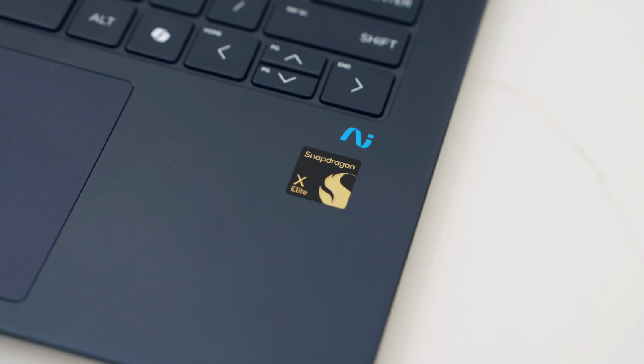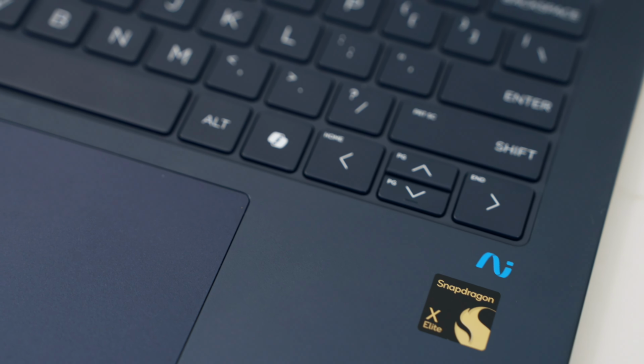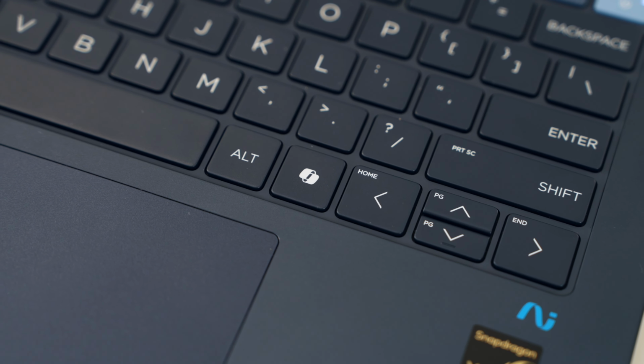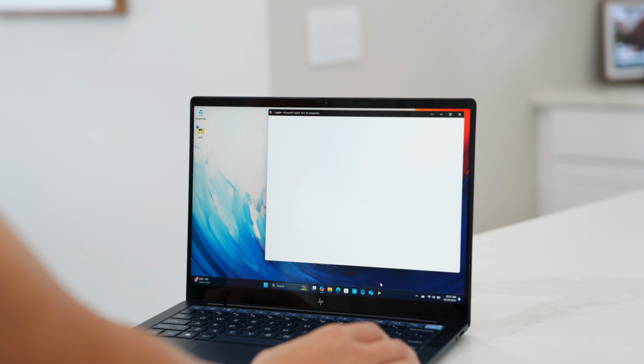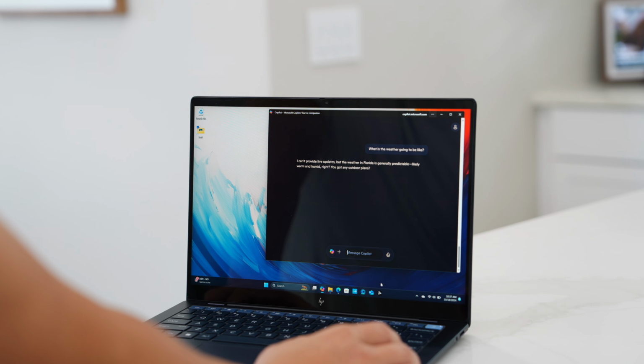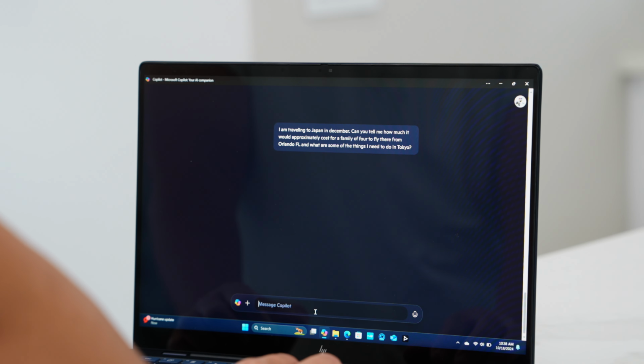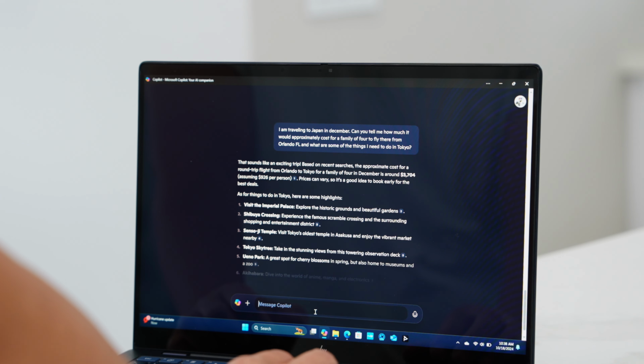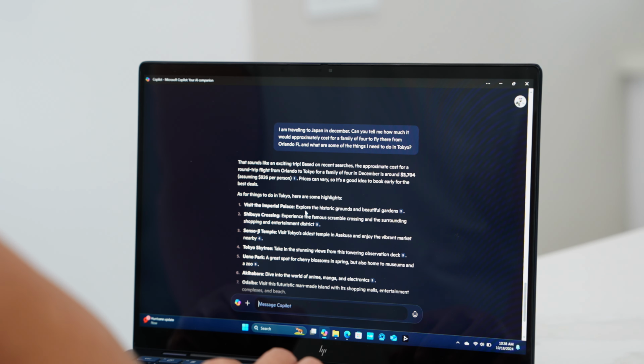Laptops powered by the Snapdragon X Elite processors were the first to get the Copilot Plus PC designation. That's why you have a shortcut to Copilot right here on the keyboard. I found myself firing this up a lot more, and it's wild how much time Copilot can save you. I planned a lot of trips this summer and plan to travel a lot more this year, so it's nice to ask it to summarize what it would cost and the best places to visit all at the same time. You can even do real-time inventory data and data processing in Excel, so if you know how to leverage AI, it can definitely increase your productivity.